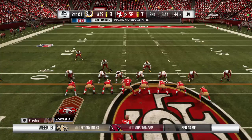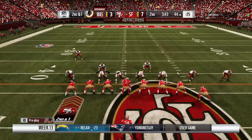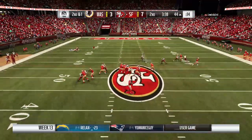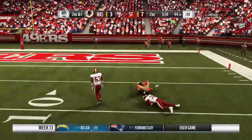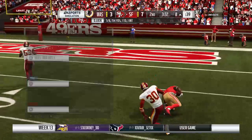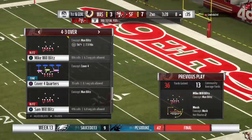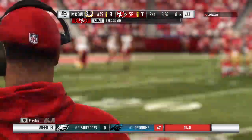Detroit! Detroit! Back to throw here. Going for the deep ball. Man, it's caught inside the 10. And he's brought down, but not before he reaches the 8-yard line. That one goes for 36 yards.